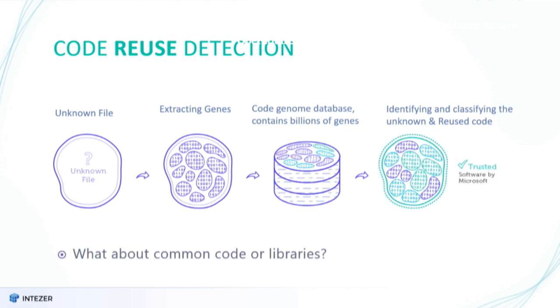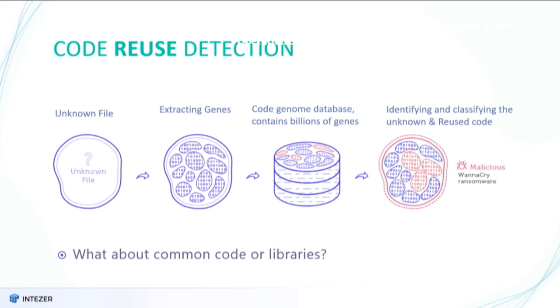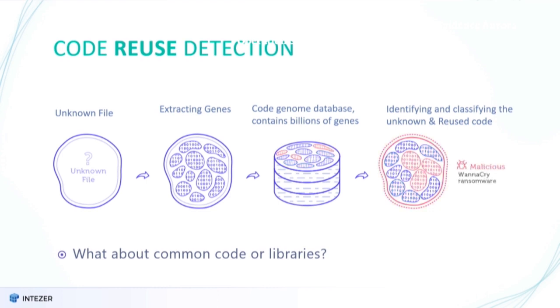Now, a lot of people ask me, code reuse is a very big phenomenon. It's obvious that people do not love to rewrite their whole code from scratch, right? I'm sure you know what I'm talking about. But code reuse, in a lot of cases, consists of using libraries, stuff that the compiler adds, and a lot of stuff that is mostly common. So if we find code reuse between a certain malware and another threat actor, doesn't it mean that maybe they just used the same library?